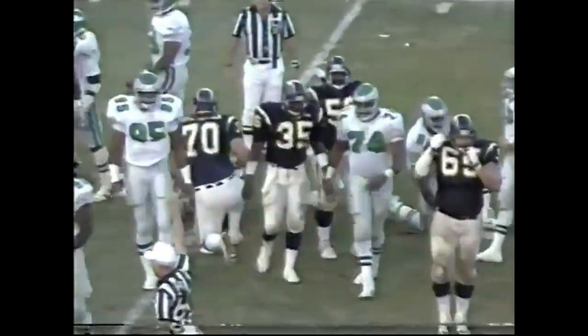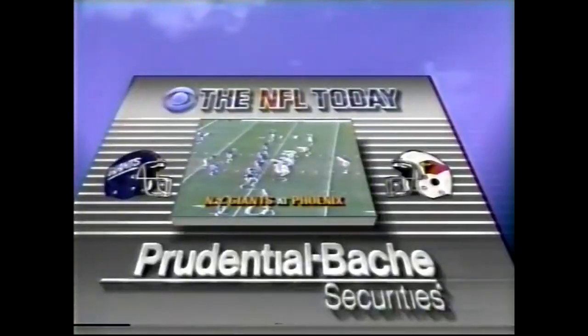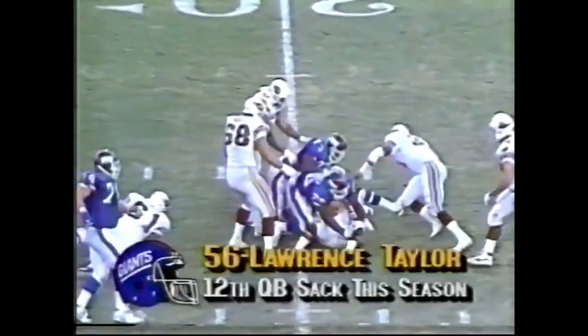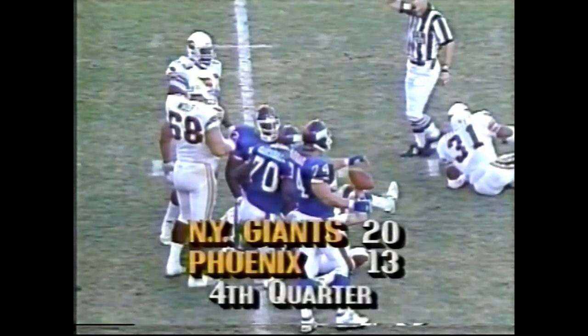Let's take you back to New York now for an update of that Giants game. Brent? Well, Tim, the Cardinals were threatening to score a touchdown, and here comes Lawrence Taylor. Not picked up. That's 4 sacks of Hogaboom today and 12 on the year for Taylor. 20-13 as Phoenix settles for a field goal. Let's send you back to Tim.